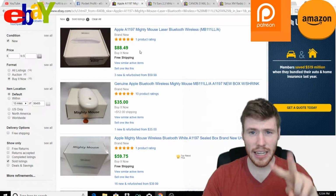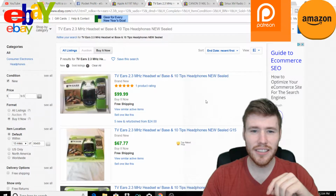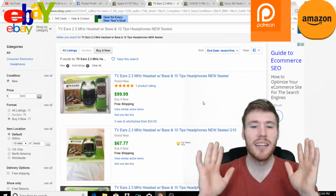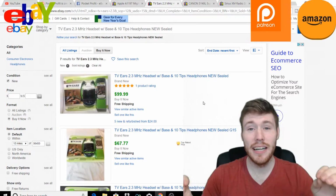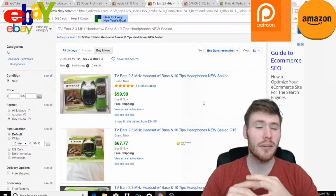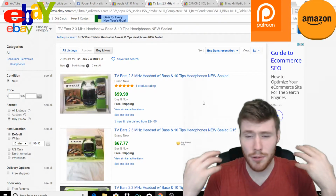Now, item number 2, the second item I sold was some TV ears. What? Yes, some TV ears, you guys. Why people are still buying these, couldn't tell you. No idea. They seem very old, outdated. I swear there's better things out there for cheaper or the same price.